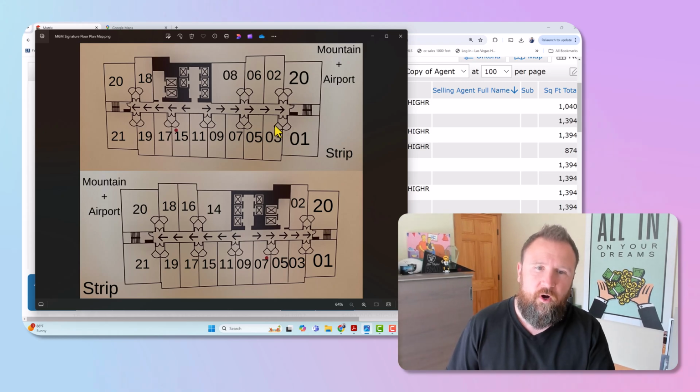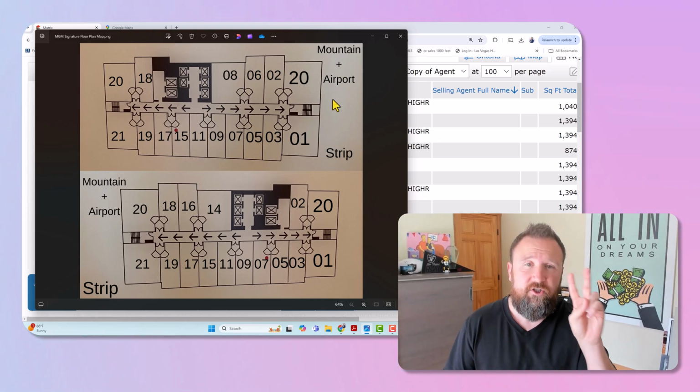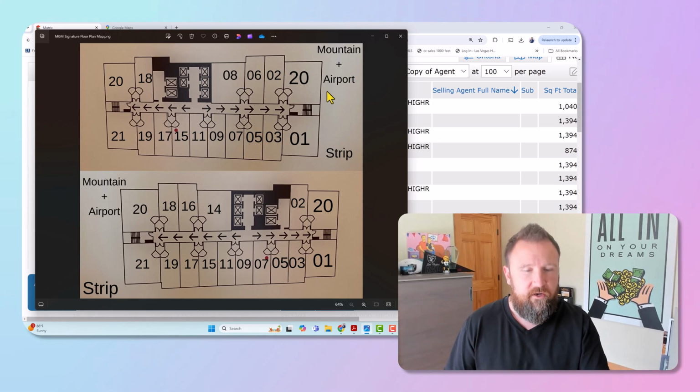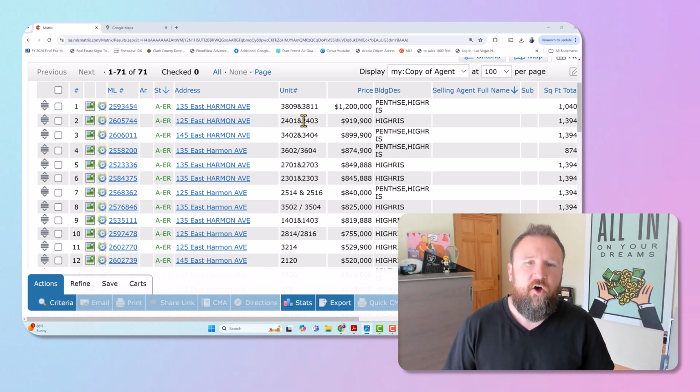If you have an 01 and an 03 studio, 01 1-bedroom, you're a strip view all the way. If you have an 03 studio through all of these numbers here, 05, 07, 09, 11, 15, 17, 19, all of these, 21, all of these have strip views. And you can just look at the last 2 digits of the unit number, they all have strip views. Now the first 2 digits of the unit number, if we're looking right here, 2401 again, 24, that is the level that the unit is going to be on. The 24th floor and the 01 floor plan.